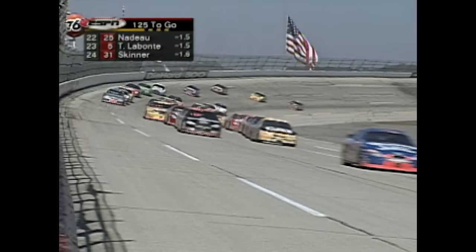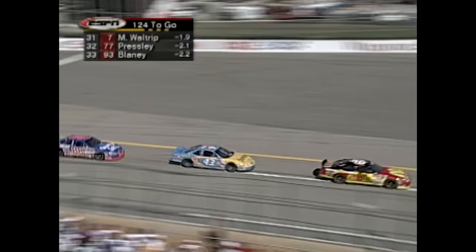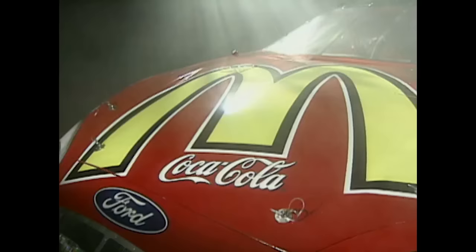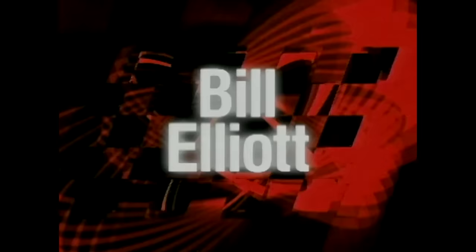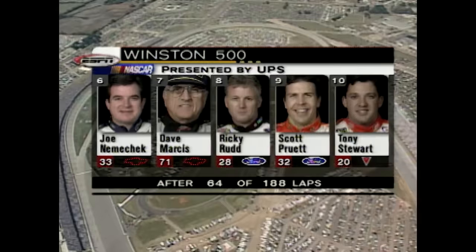Elliott, Andretti and Dale Jarrett. Ford, Pontiac, and Ford. The first Chevrolet is now five car lengths back. That is Earnhardt alongside the Pontiac. Big Caterpillar colors for Ward Burton. Well, he's a two-time winner here at Talladega. Remember that dominating performance back in 1985 when Awesome Bill made up two laps to win the Winston 500? He leads it after 64 laps. We'll be right back.